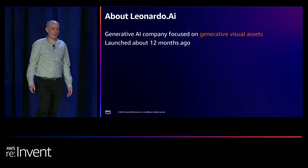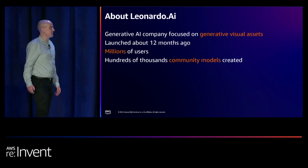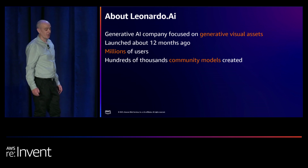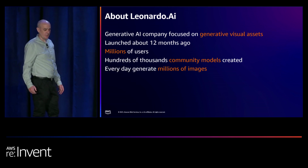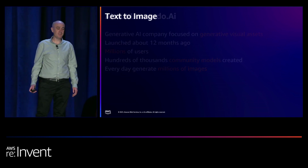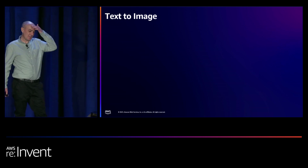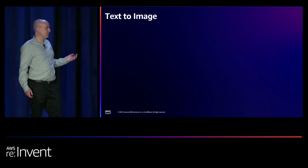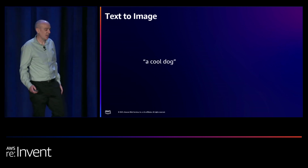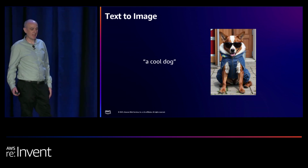We launched about 12 months ago. We have millions of users. We have hundreds of thousands of community models trained on our platform. And every day, our service is used to generate millions of images. So for those of you new to the space, the simplest form is called text to image. You supply a text prompt, for example, a cool dog, and you get your image back.